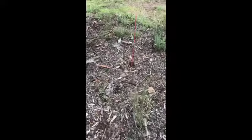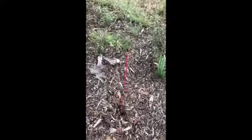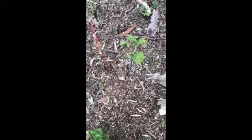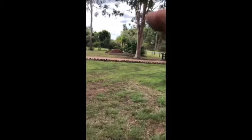We did put a pecan in. He's been struggling, but he's hanging in there. He's a toughie, so we'll see how he goes. The macadamia across down there past the big tree is going really good.